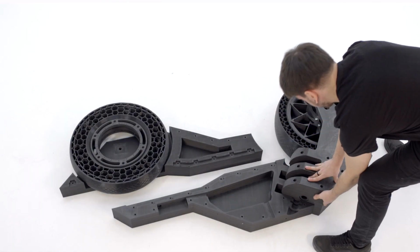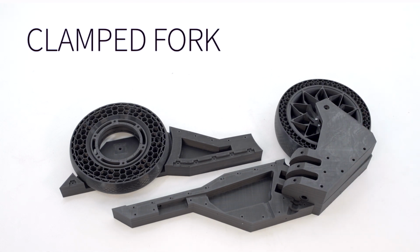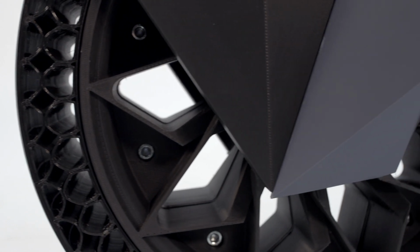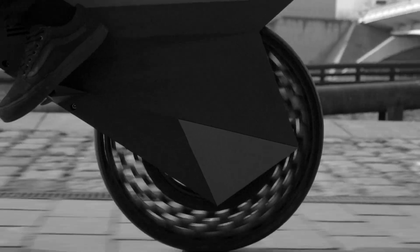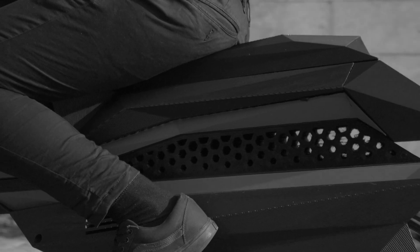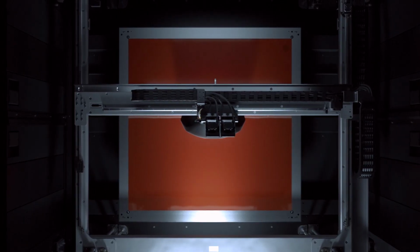Fully equipped with a clamped fork for strength and precision. Structurally optimized rhomboid wheel rims. AIRLESS tires with customized tread. A flexible parametric bumper replaces suspension. All parts are printed with BigRep technology using BigRep materials.